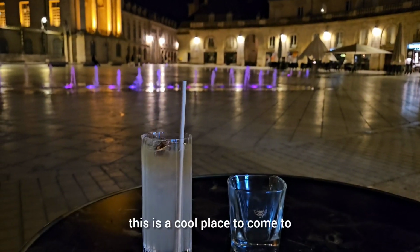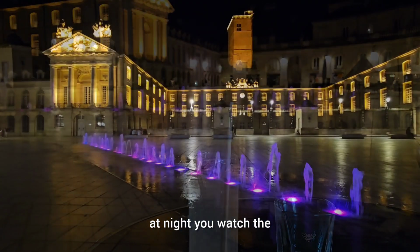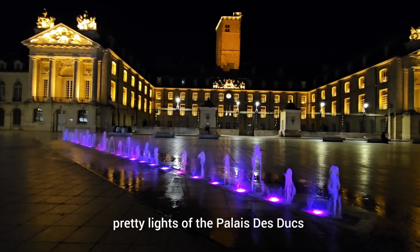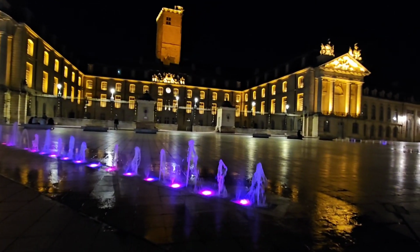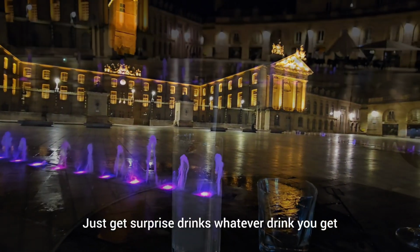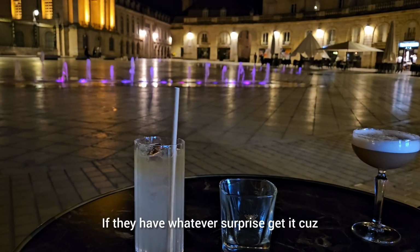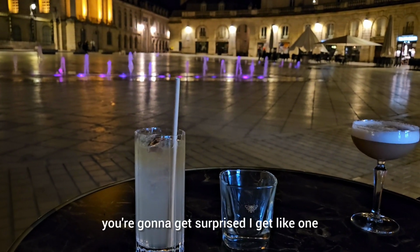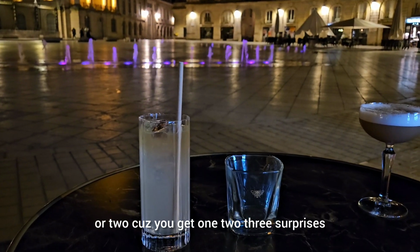This is a cool place to come to at night. You watch the pretty lights of the Place des Dukes and just get surprise drinks. Whatever drink you get, if they have whatever surprise, get it, because you're gonna get surprised. Get like one or two, because you're gonna get 1, 2, 3 surprises.